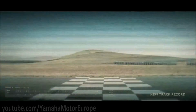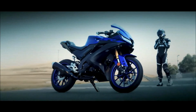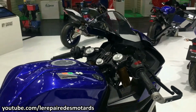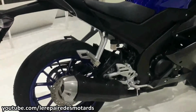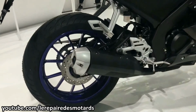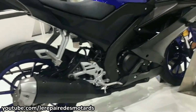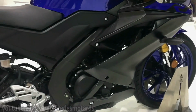The bike also gets a slipper clutch this time. The chassis is completely revamped, and the bike now has a shorter and lighter aluminum swing arm, which should help to improve its handling dynamics. But unfortunately, the suspension and the braking hardware remain unchanged. The R125 gets a wider 140/70 section rear tire, which is up from the previous 130 section.